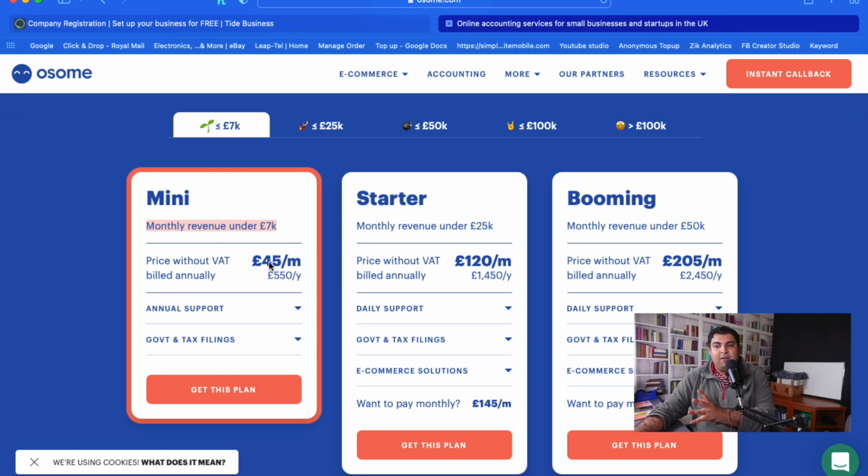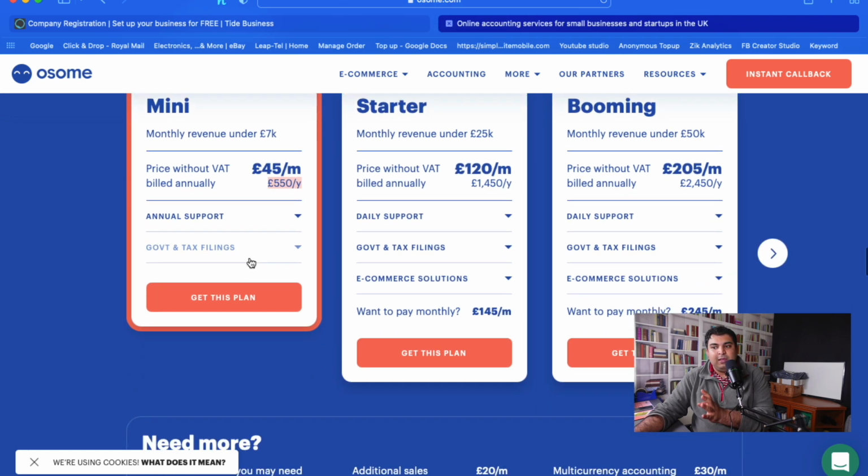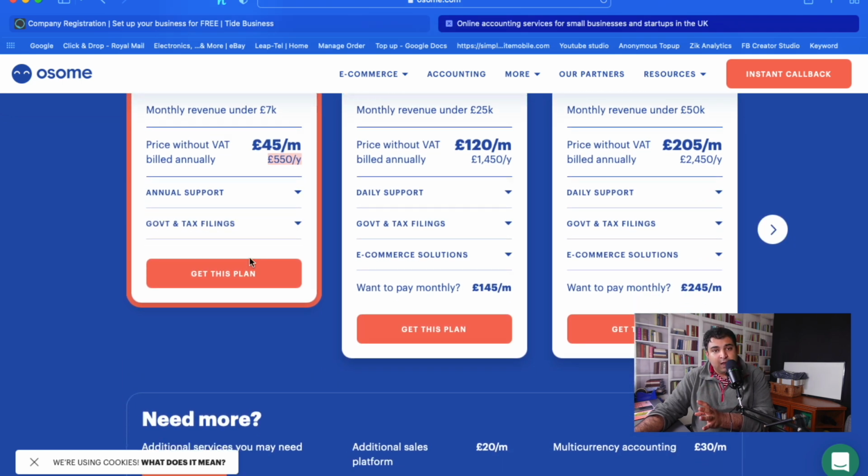So this is £45 per month, £550 a year. Trust me, if you're selling on Amazon, this is something you're going to need. It's going to make your life really easy. They're going to take care of all that kind of income tax, and they're going to advise you how you can pay yourself, all that kind of stuff as well.